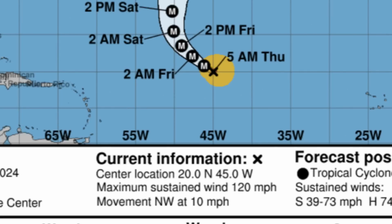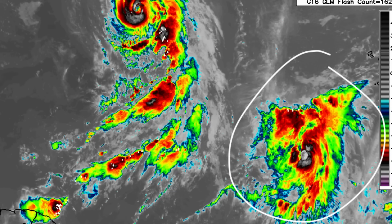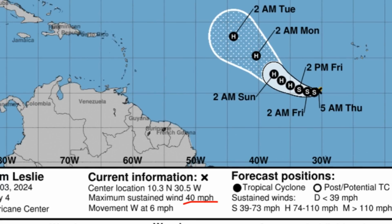Now, we have a new tropical storm Leslie. What's going on with her? Let's go ahead and take a look at the cone forecast for it. So Leslie formed yesterday, and it is likely to become a hurricane as we're going to be heading into the next couple of days. So as of right now, it is sustaining maximum winds up to 40 miles per hour and moving to the west very slowly at 6 miles per hour.